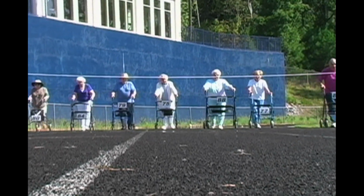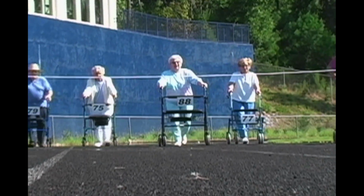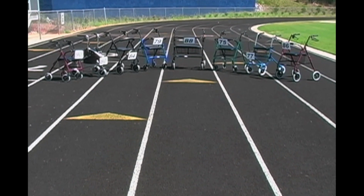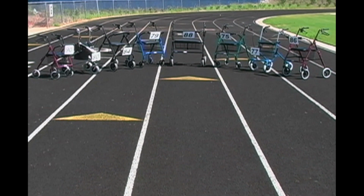The white flag has just waved, indicating the final lap. This is going to be close. And the winner is... Oh, wow! That's right, Benny, they're all winners.